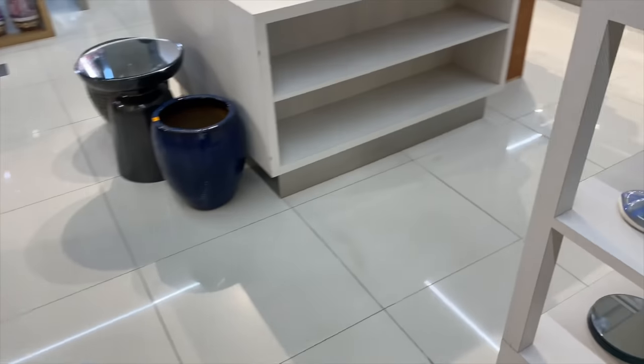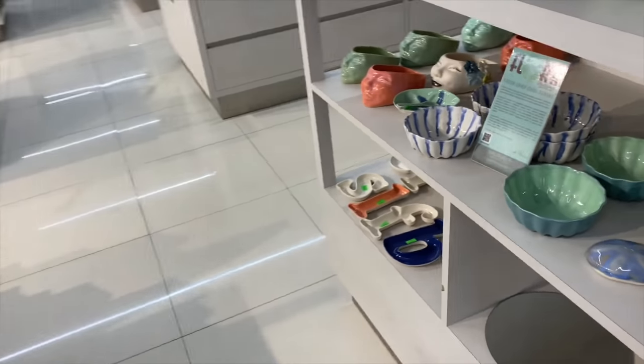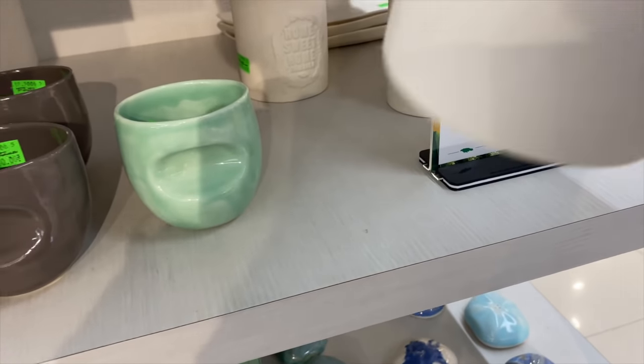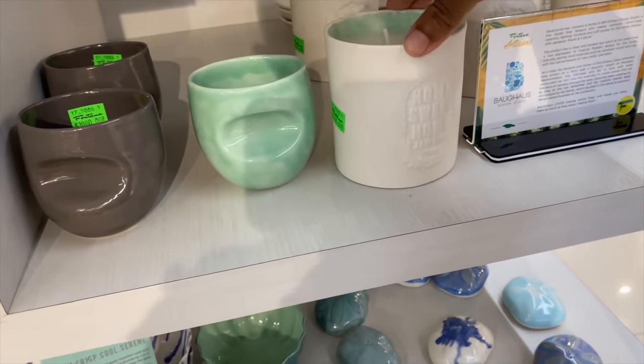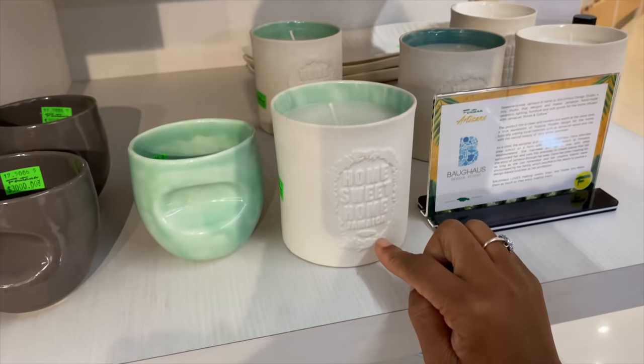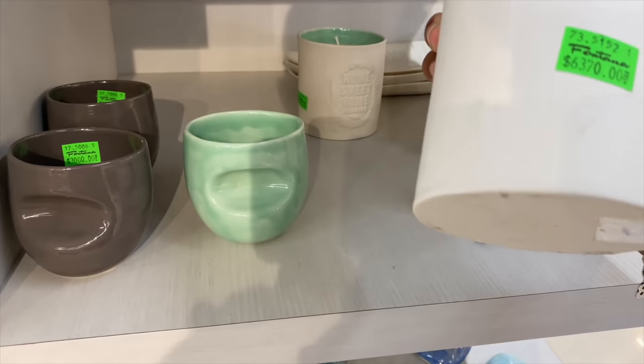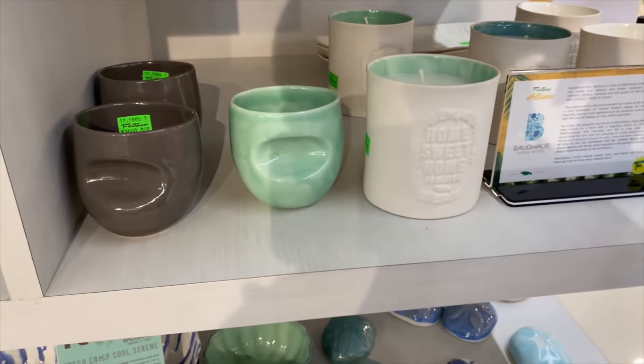$3,339. I don't know what I want. Anyway. What does it smell like? It doesn't smell like anything. But these are handcrafted. Home Sweet Home Jamaica. That's cute. How much is it? $6,300. I guess they're handcrafted, so I guess.